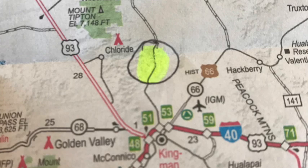Now, first of all, where is the Kingman Mine? If you take a look at the little map there, I put a little highlighter on it, and you'll see the city of Kingman, Arizona. Just above that is a place called Golden Valley, and a little north of Golden Valley is where the Kingman Mine is. So easily accessible by car.